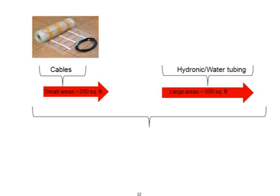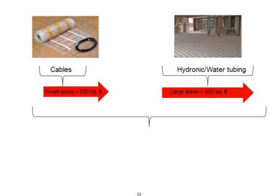On the other side of the spectrum, you have hydronic and water tubing driven by a hydronic boiler, be it gas, electric, or oil. Those systems are typically for areas greater than 500 square feet. They have their limitations, because you certainly wouldn't take a hydronic system and a boiler and try to make it fit into a 200 square foot or less bathroom. Often bathrooms can be no more of a footprint of maybe 50 to 60 square feet. So it's just not a good investment that way.